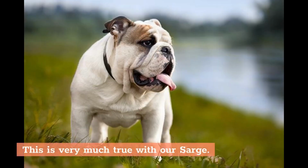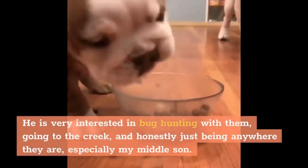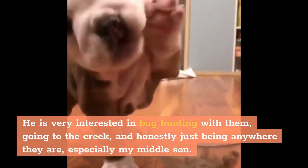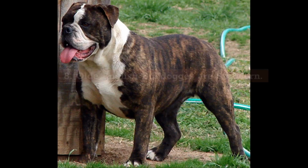This is very much true with our Sarge. He loves to take walks with the boys. He is very interested in bug hunting with them, going to the creek, and honestly just being anywhere they are, especially my middle son.